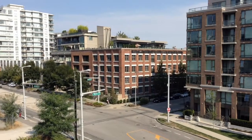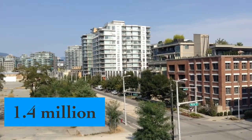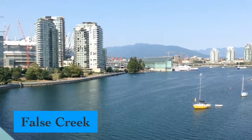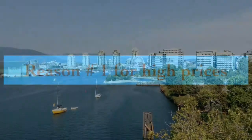The average price for a family home in Vancouver is now $1.4 million. Condos are no better, the average price being $500,000. False Creek is one of the more popular areas for condo owners to buy.